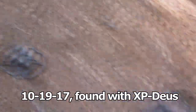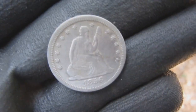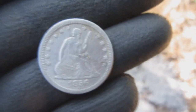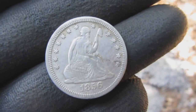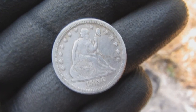There's the hole, and there's a seated quarter. Holy crap, man. 1856. And it's in pretty good shape, too. Check that out. Holy crap. 1856 seated quarter. Wow. I'm tickled. I'm a happy son of a gun. Alright, let's keep on searching. Woohoo.